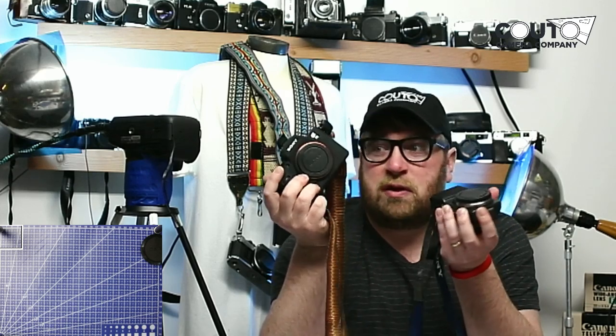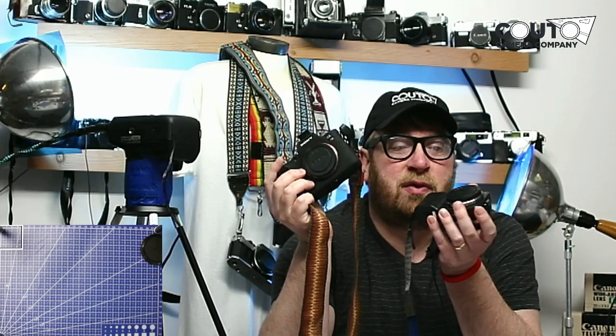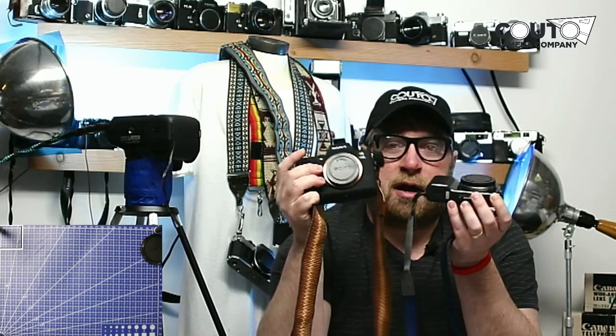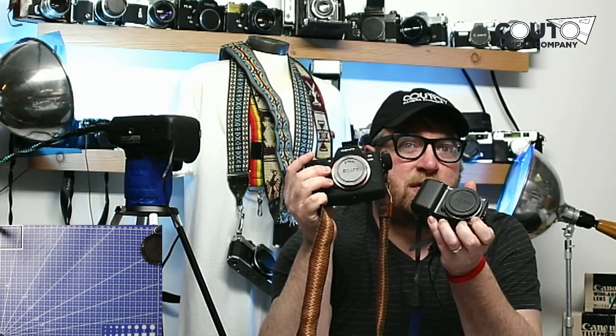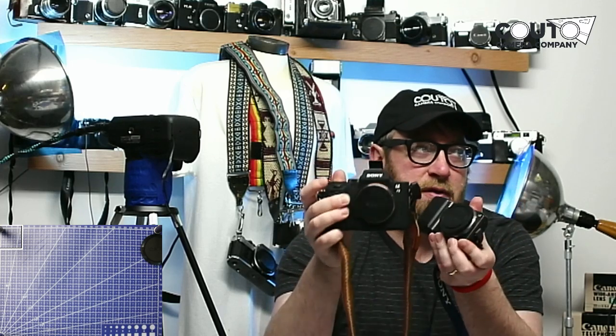So before we talk about any of this, let me just say, if you're new to photography and you want to get into it, or you want to try mirrorless cameras for the first time, do not hesitate to get yourself one of these Sony mirrorless cameras. Look how small it is. Compared to the full frame camera, there's a huge size difference.